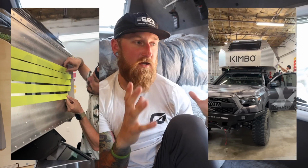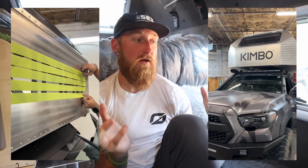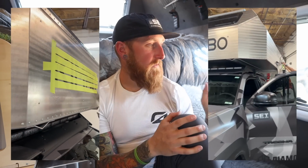But I was not a huge fan of the purple logos on the Kimbo, so we basically took some measurements and cut out textured black vinyl for the logos on the Kimbo. It matches some of the wrap on the truck. I have my tailgate wrapped in the same material as well as my door handles and mirrors, so all of the logos all around the Kimbo are now a textured black, and it looks sick.